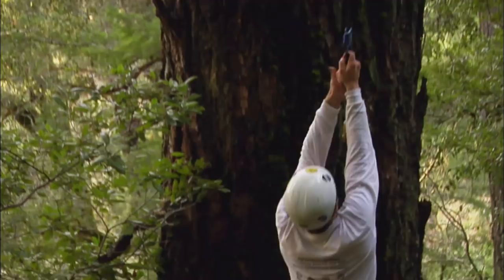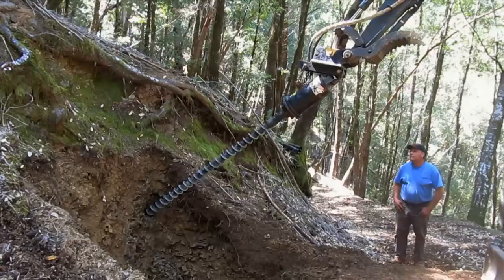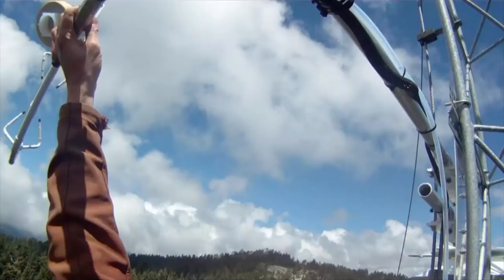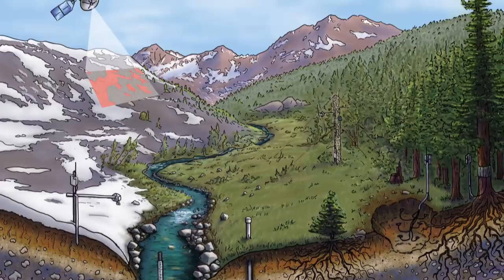To help solve that puzzle, researchers at the 10 CZO sites scale trees and towers hundreds of feet tall and drill deep into bedrock to place sensors that gather climate information from various parts of the critical zone. Their instruments transmit real-time measurements of air temperature, rock moisture, soil water content, and stream flow.